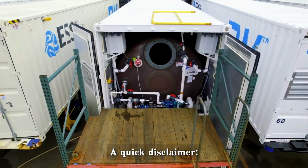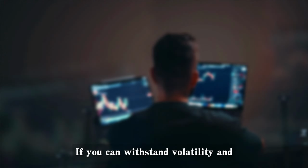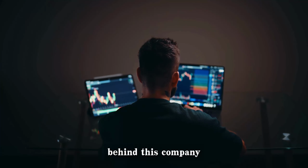A quick disclaimer, this is a speculative buy. The risk is high, but the potential reward is equally high. If you can withstand volatility and have a long-term horizon, a deeper analysis reveals fascinating numbers behind this company.